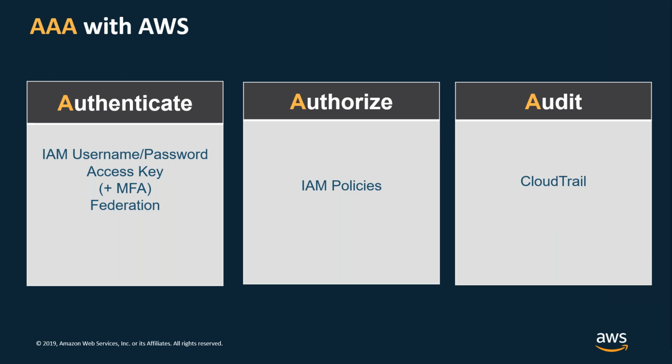With MFA, you can also federate with your third-party identity engine, such as Active Directory. For authorization, you can create a policy with granularity on who can do what. Therefore, you can implement least privilege and segregation of duties. And finally, you need to log every activity in CloudTrail. The purpose is just for troubleshooting and audit.